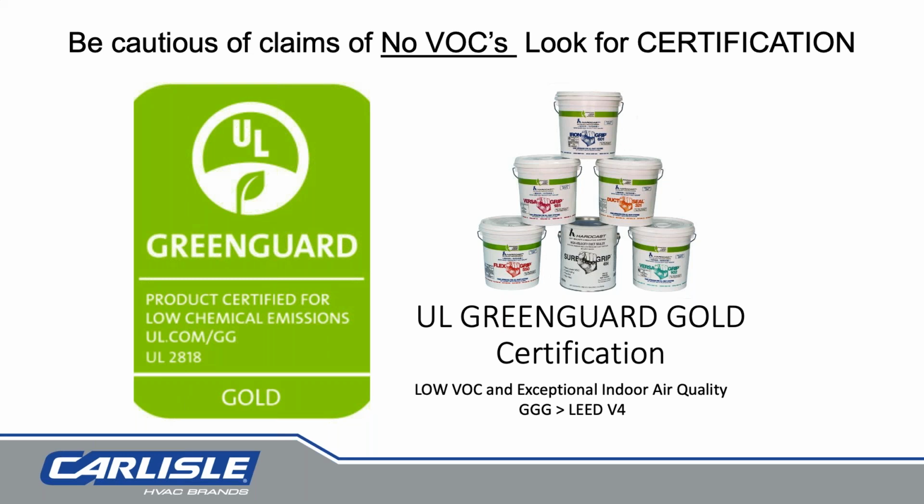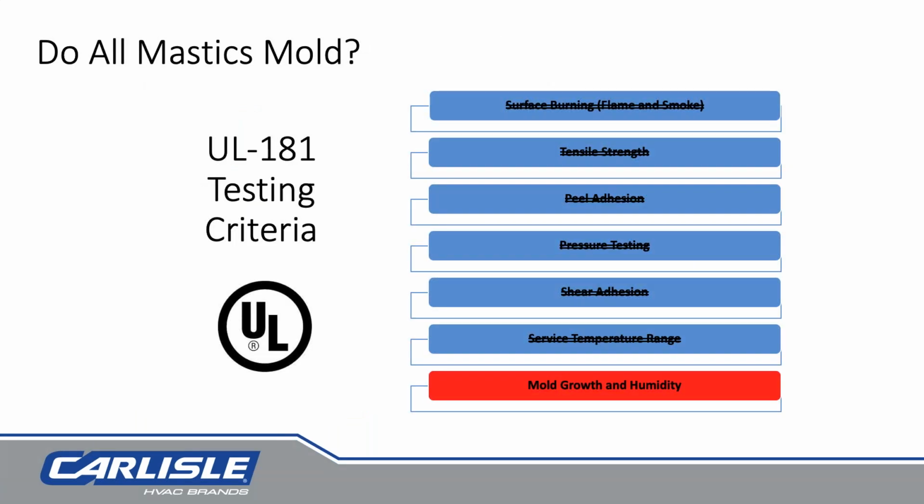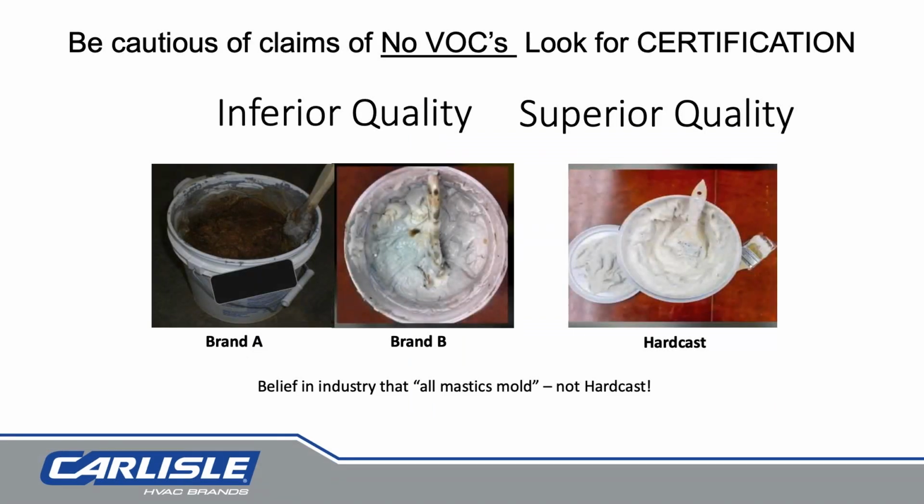And I'm going to go on back to the litany of tests that we had showed earlier. As you can see, surface burning, tensile strength, peel adhesion, pressure testing, shear adhesion, surface temperature, and mold growth and humidity. These are the Underwriters Laboratory 181 testing criteria. Any HVAC duct sealant must pass all of these tests to be UL listed. You'll note that I have a question in the top left there that says, do all mastics mold? And we'll go on to that next slide.